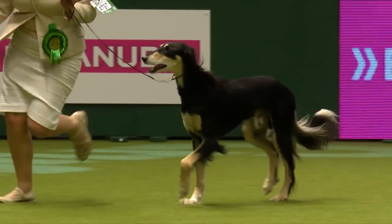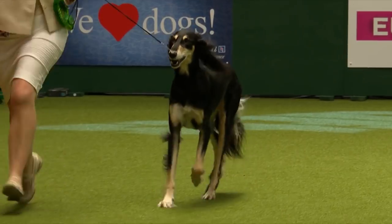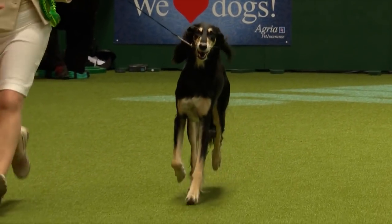This one, a big winner. It's a best in show winner and a breed record holder, the most successful dog in the history of the breed. With 41 CCs, fantastic.